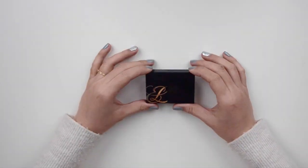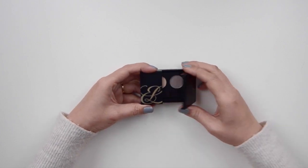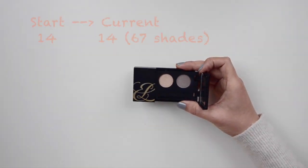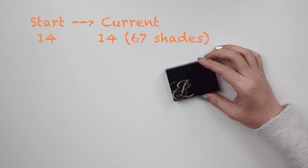Okay, I forgot this little duo from Estee Lauder. I can depot this. It is depotable, but I don't think I will because I like the package. So I'm going to include this one in this category as well. So the count for this category is going to be 14 instead of 13 with the 67 possible shades.